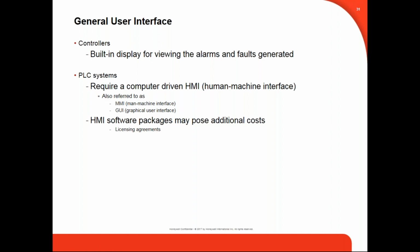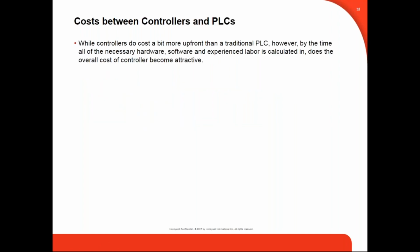It may also be known as a man-machine interface or even graphical user interface. Many of the PLCs' HMI systems do require software packages, which are licensed agreements, whereas with controllers, again, it's all built in. Again, just to reinforce the pricing here: controllers, yes, do cost a little bit more up front. However, at the end of the day, when you consider the physical hardware for a PLC system, its software and the experienced labor, the overall cost of a controller becomes much more attractive.